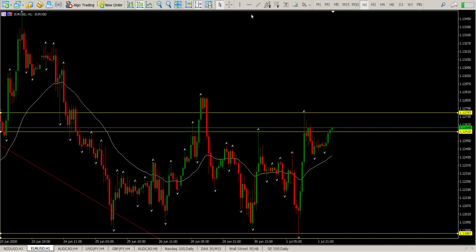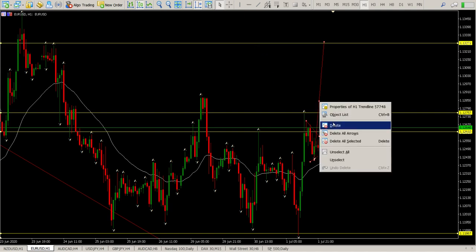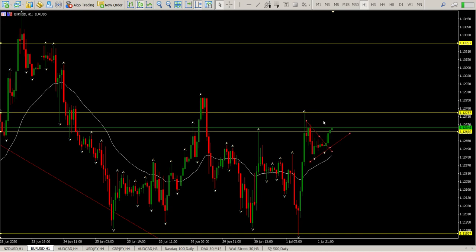We have a bit of a triangle break at the moment as well. There's the underside of the triangle, and there is the top side of the triangle. So what we're looking at here is a potential range breakout. Another one that I'm back on the radar at the moment is EURUSD. Just bear in mind, as I said, we do have non-farm payrolls, so don't get too excited just yet. What we'll be waiting to see is if we can get through some of these resistance areas and find some support.